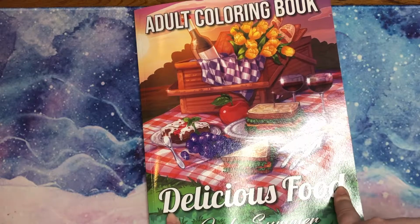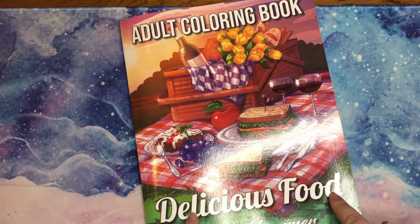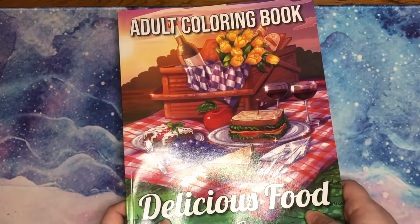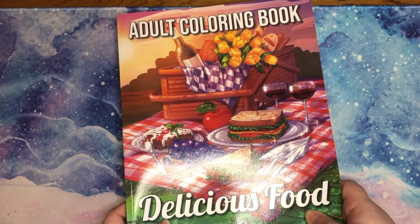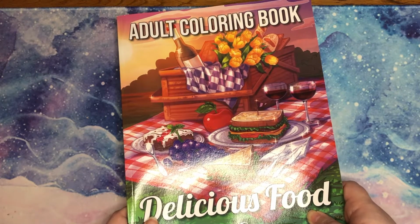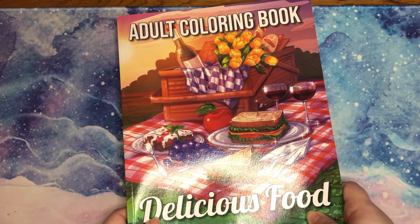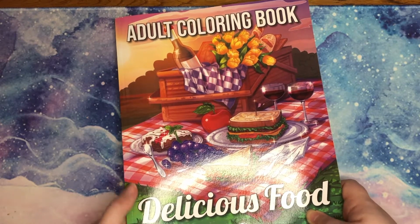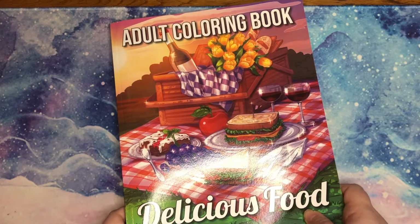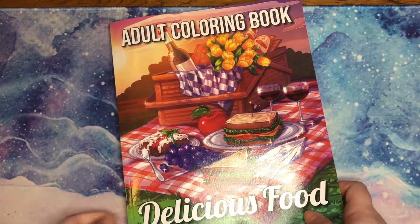I may do a speed colouring or a colour with me video for my YouTube on one of these pages. Do let me know if you prefer speed colouring videos or real-time colouring, because sometimes I feel like if I did a real-time video it would be really slow paced, which will make it really long, so then I think people will get bored and not want to watch it. Whereas if I speed it up, you can see the page growing.